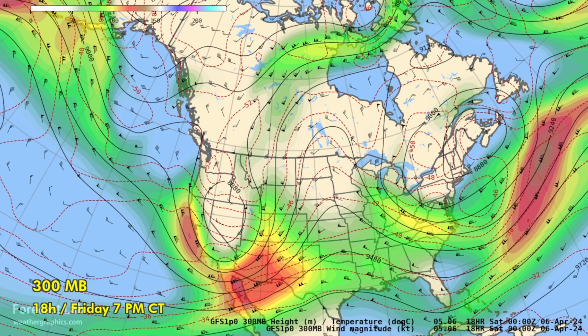We go up to 300 millibars to take a look at the jet stream. And we're starting to get to that point in the season where we need to go up to 250 millibars, or about 34,000 feet. This chart is at 30,000 feet. So the troposphere is getting deeper as we shift into a warm season pattern. And as we get into May and June, we need to start looking at 200 millibars.